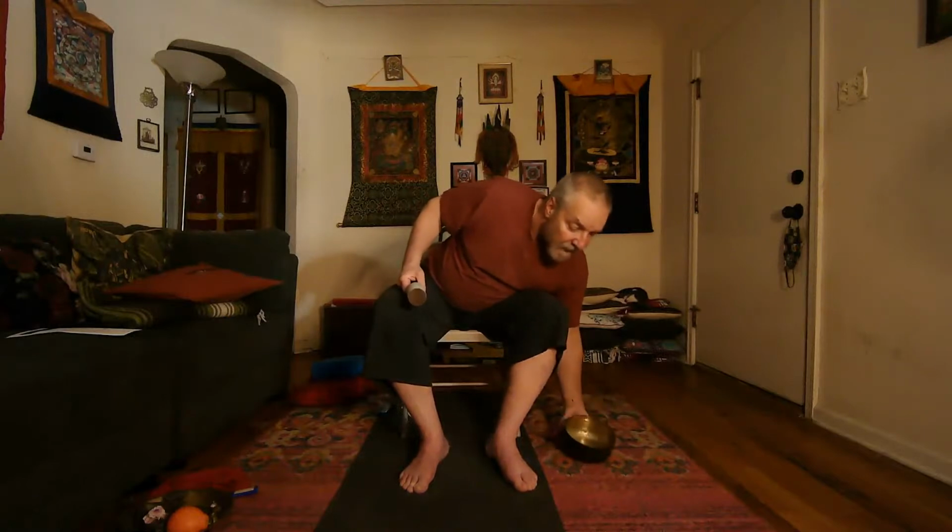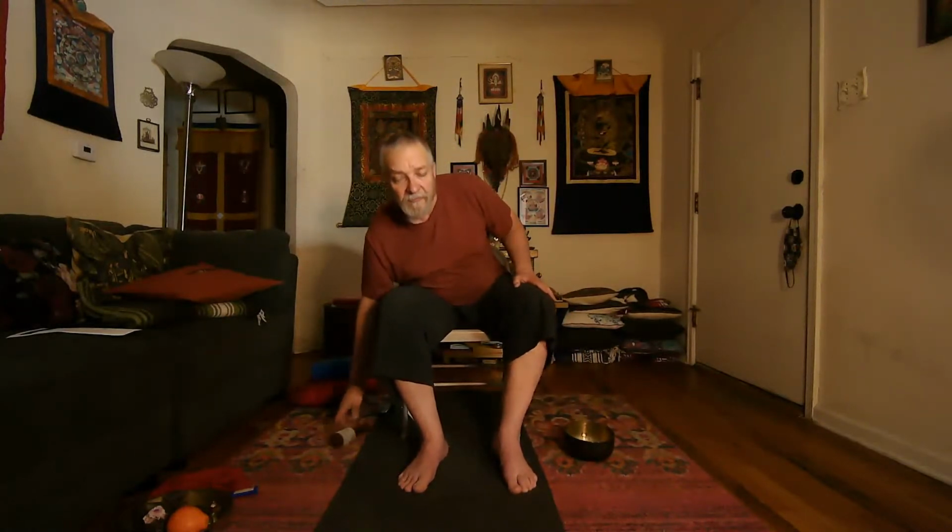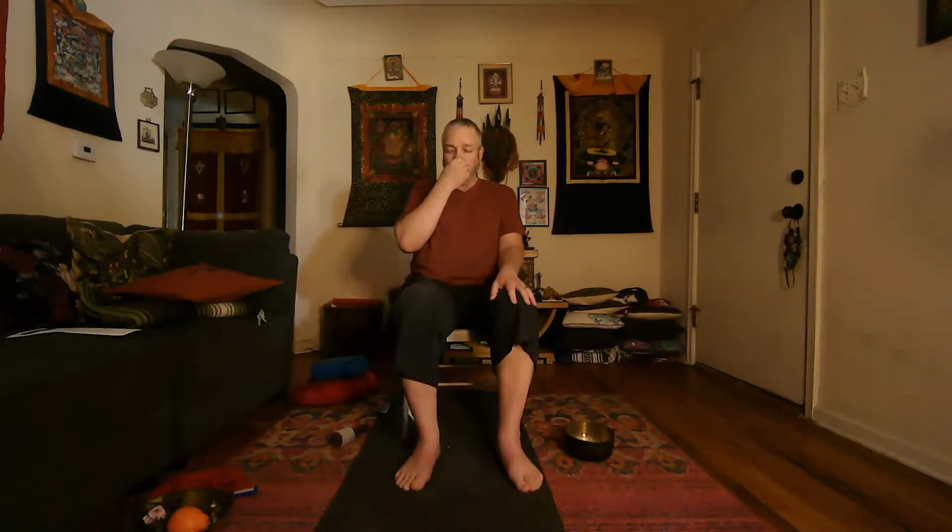Bring your awareness back and become aware of your body sitting upon the chair, your feet flat upon the floor. Your eyes are still closed as you bring yourself back. Taking another deep and clearing breath, slowly moving your fingers and your toes, your hands and your feet, arms, legs, shoulders. Bringing the palms of your hands slowly to your heart center and listening to the words of our benediction.